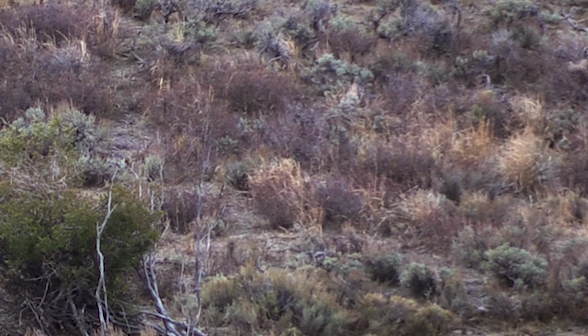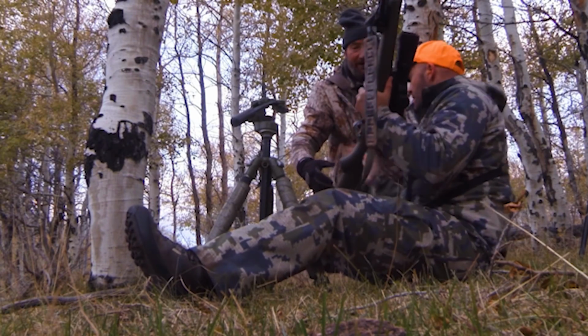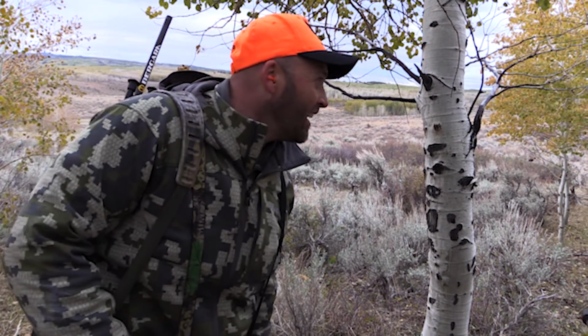I know a lot of people look for that infamous TV drop shot where we take the animal through the front shoulder, but that wastes a lot of meat on a deer. The bullet performed perfectly, and in seconds the buck laid down and was dead. And a few minutes later, we went over and found him in the sagebrush.